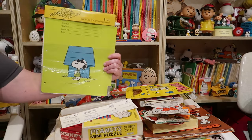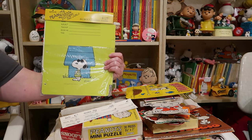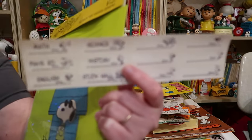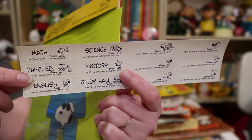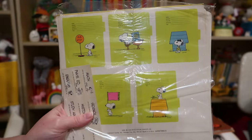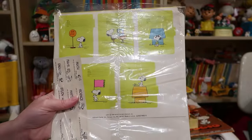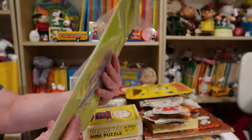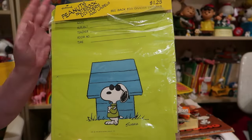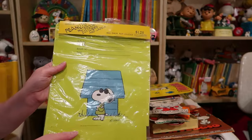Oh, I've never seen this either. Peanuts notebook dividers and labels. These labels fell out, so we can show these to you. Look at those. Man, I wish I had these in school. Now you can see all the different dividers that are in there. I'm not taking this out of the package because this bag is falling apart and I want to keep everything together for as long as possible and as close to the original as possible.